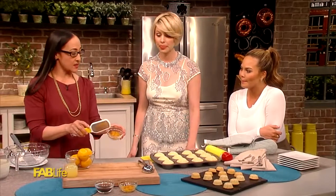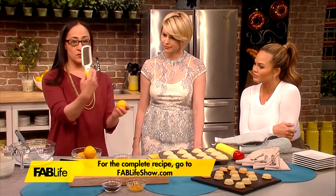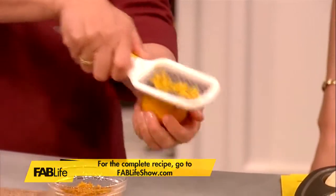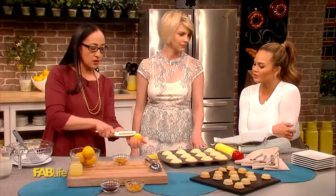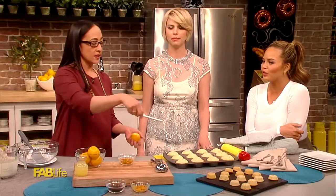I use a lot of zest in these recipes, and zest is a way to really infuse the true flavor of a fruit into it with any kind of citrus. When you zest, you take your little paddle and go like this, and then you can collect your zest very easily. Don't go too deep, because then you get the white. You get the bitter white. You don't want bitter white. That looks lovely, amazing.